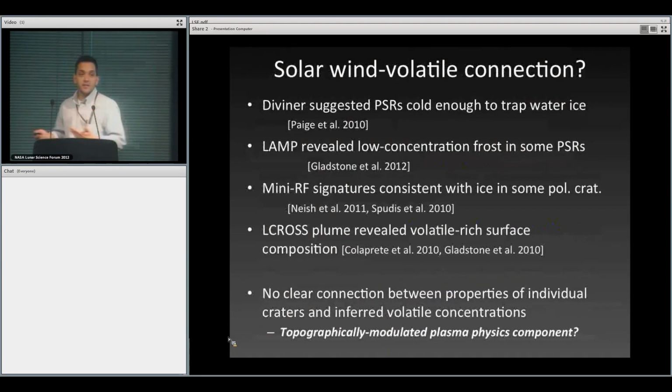So it's well known to this community that there's now an abundance of data suggesting that there's water on the moon, on the surface, and just below the surface. However, to my knowledge, there's no clear connection between the properties of individual permanently shadowed regions at the poles and the inferred volatile concentrations from spacecraft data. And so we're wondering if there's actually a plasma physics component that is topographically modulating in detail the fluxes of ions to the surface, which then feeds into the accumulation or sputtering of volatiles.